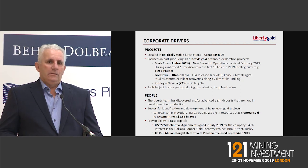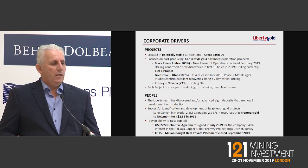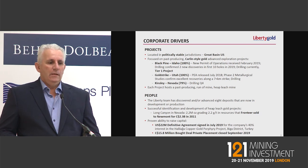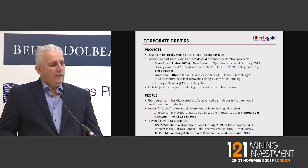The company is the aftermath of the discovery of the Long Canyon gold deposit that was sold to Newmont in 2011 for $2.3 billion, and we're focused in the Great Basin of the United States. Same discovery team, same methodology. We're looking for sediment-hosted oxide gold.